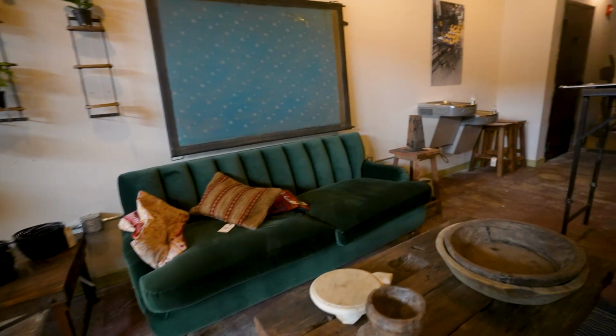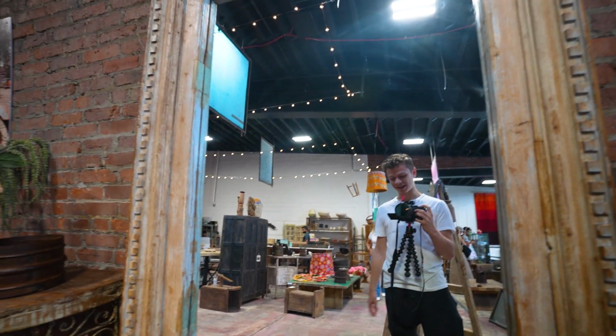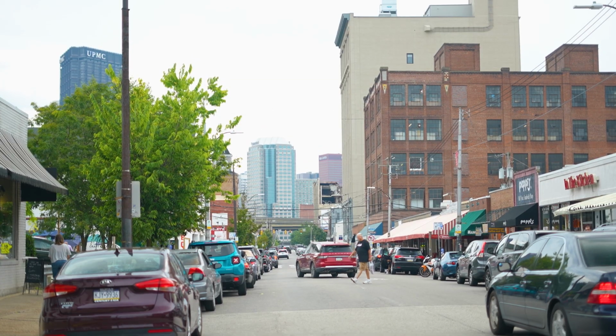It's got a bunch of historical artifacts, old school furniture and accessories that you'd find. A lot of it's wooden. It's pretty interesting. I like this mirror a lot. I wish I could buy it.